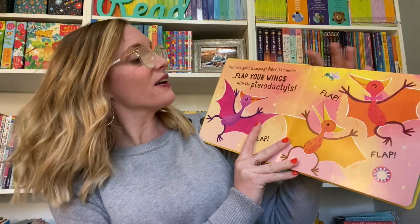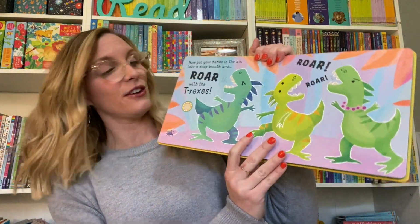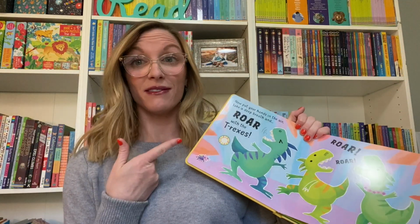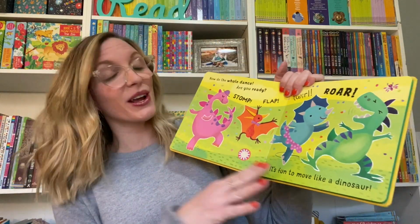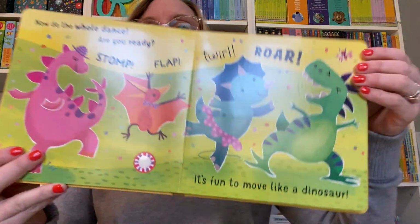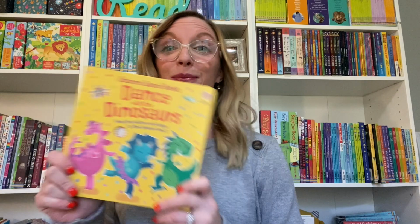So here it says, "Flap your wings." So they can do that, and then they can roar like a T-Rex. They're listening, and you can see the tune. It's pretty long for each page. And then at the end of the book, it plays all of the tunes together for a long song, and they can put all of those dance moves together. So it's sure to keep little ones moving and dancing around, but also getting excited about books.